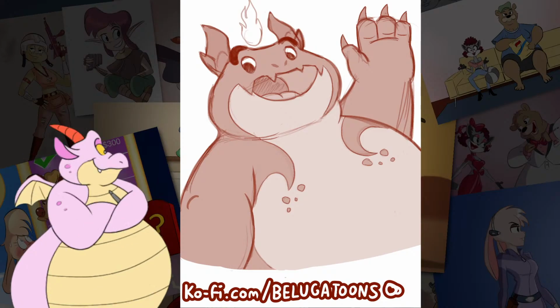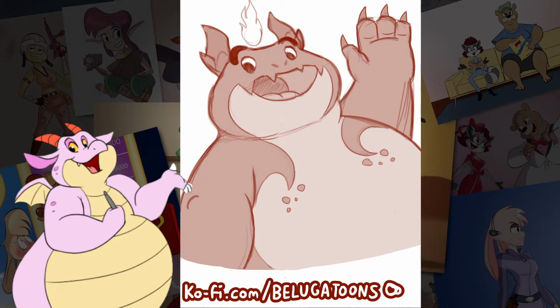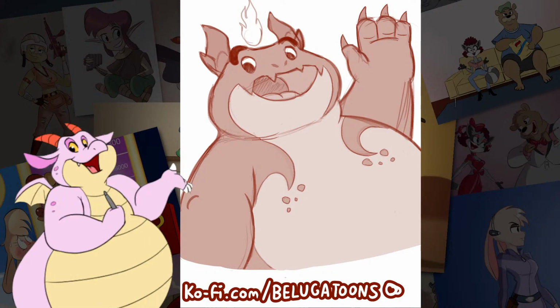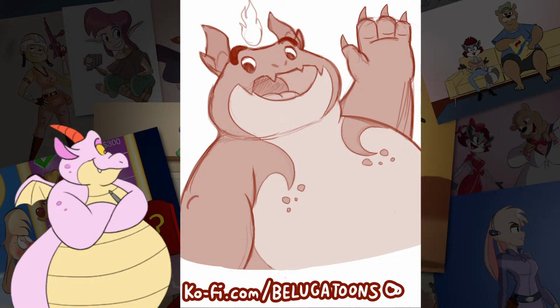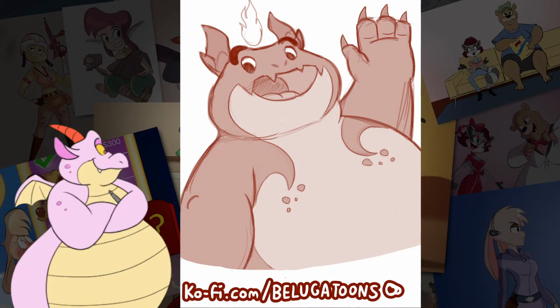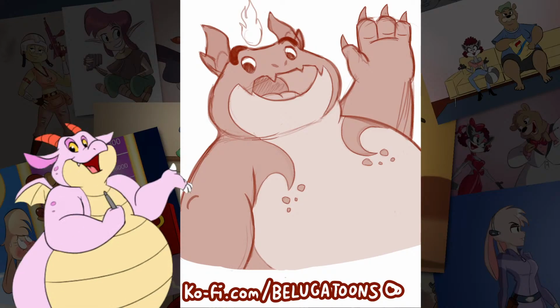But yeah, this character had a really adorable design. I think maybe I should have made the horns darker. I think that they're supposed to be a different shade. That's the only thing about the tones in this one that I can pick out.